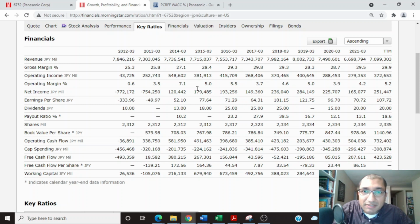Panasonic has been profitable ever since 2014, and its net income has hovered between 120 to about 285 billion yen. Ideally, we want to invest in companies whose revenue, operating income, as well as net income are either staying steady or increasing. Next, looking at the dividends per share.